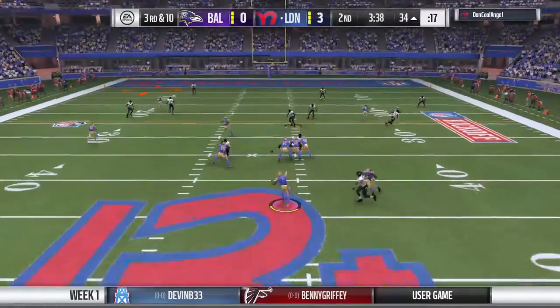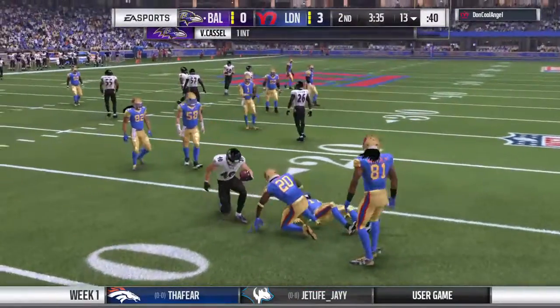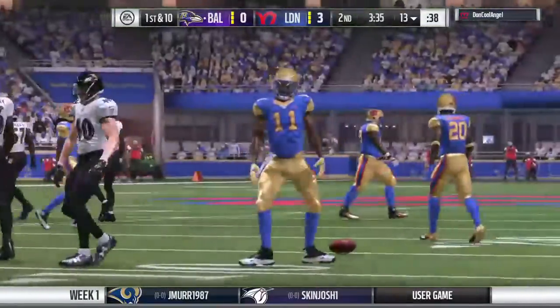A shotgun snap as they'll look to throw. Into a double team, and it's intercepted. A great read, and it's picked off. And a big turnover there as his guys will get the football back. And now Baltimore gets set to take the field.